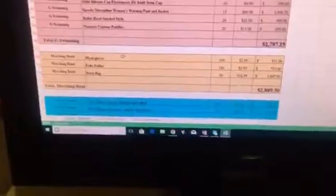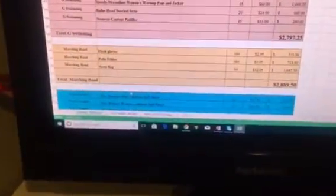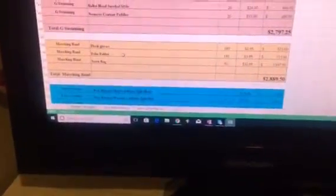The marching band had a big cost in shoes that was eliminated, but other than that, the other three things were approved, and it came under $3,000, while their budget was $2,800.